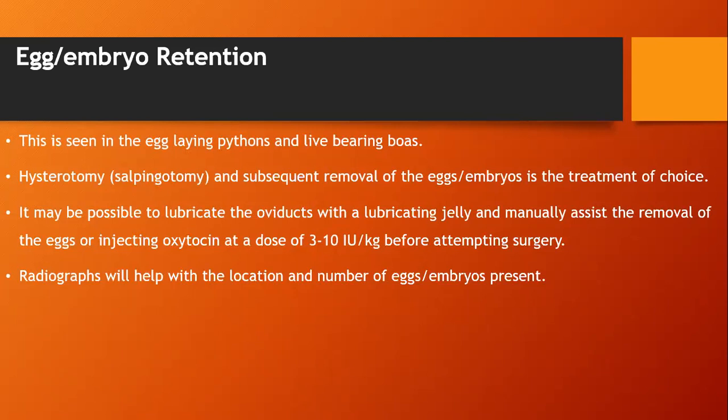It may be possible to lubricate the oviduct with lubricating jelly and manually assist the removal of the egg, or inject oxytocin at a dose of 3 to 10 international units per kg before attempting surgery. So assisting in removal of the eggs, just as we explained in impaction, will help. You just lubricate and gently massage towards the extruding part. And you can also inject oxytocin at the stated dosage rate to help in contraction of the muscles.